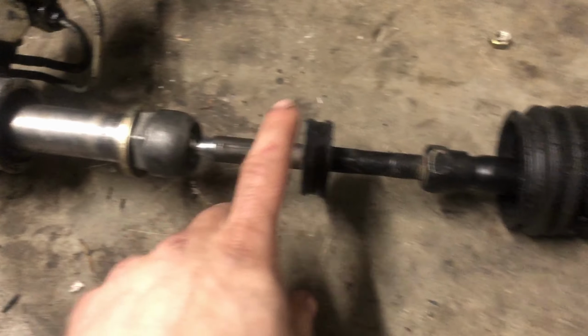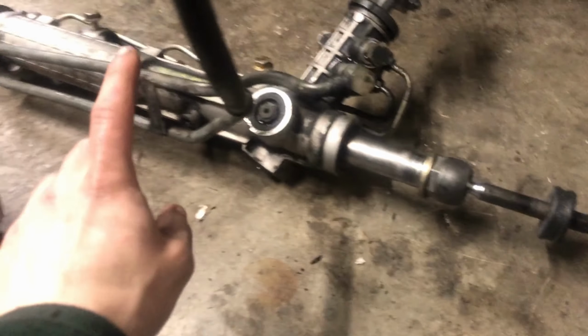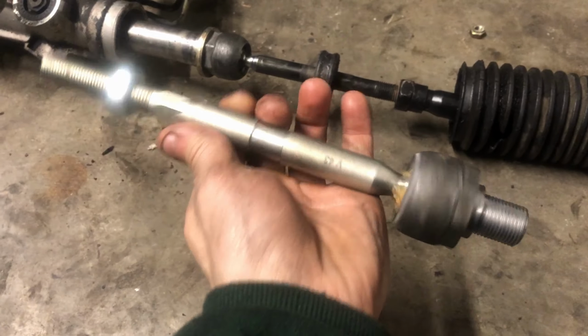Right now, I'm working on getting these old tie rods off the new rack so we can get these little puppy chuckers in.